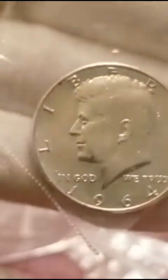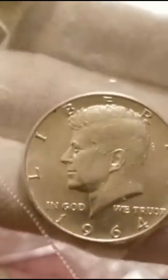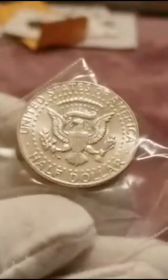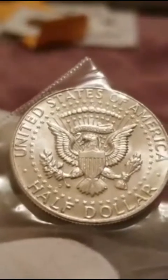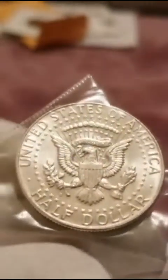And what else have we got here? There's our 1964. Well, it's got a few little nicks and dings in it, but, you know, he's been around a long time. 90% silver, we aren't going to complain about that. Look at how beautiful the reverse is on this coin. Just amazing. Very beautiful.